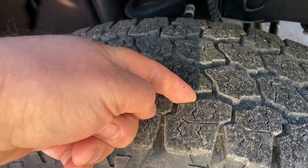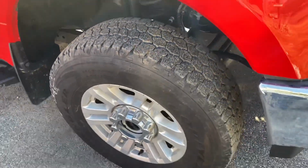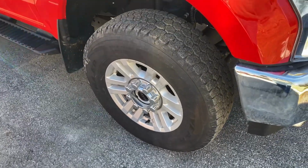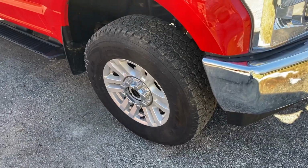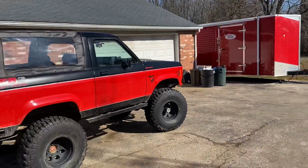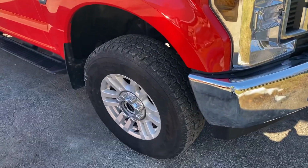They're wearing very well. I've yet to actually rotate them. I keep meaning to take it in and get them rotated because I ain't dealing with all these lug nuts. But as far as off-road capability, we just had a trip up north in northern Michigan, got in some really deep snow, pulling the trailer that was fully loaded, and I was kind of underwhelmed with the performance of the tires in the snow.